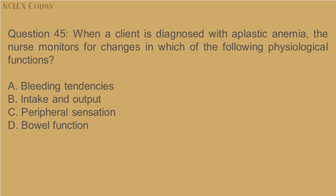Question 45. When a client is diagnosed with aplastic anemia, the nurse monitors for changes in which of the following physiological functions? A. Bleeding tendencies. B. Intake and output. C. Peripheral sensation. D. Bowel function.